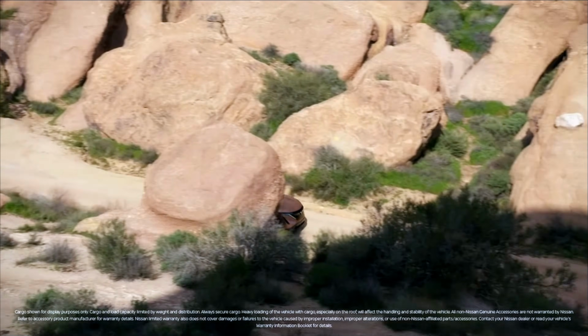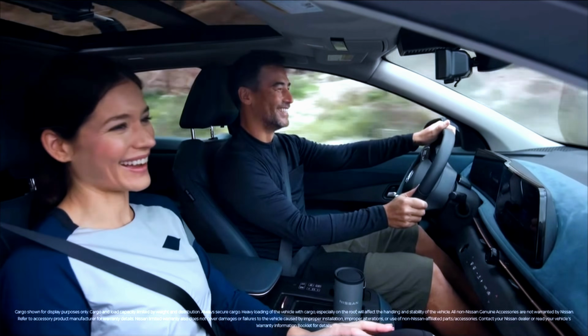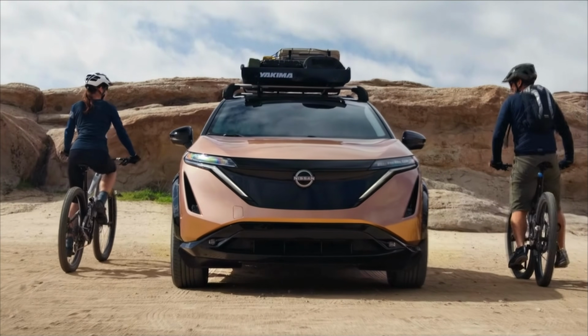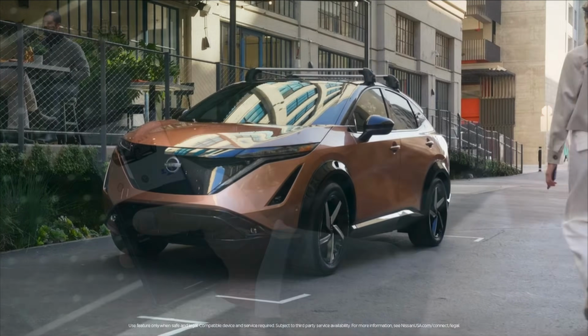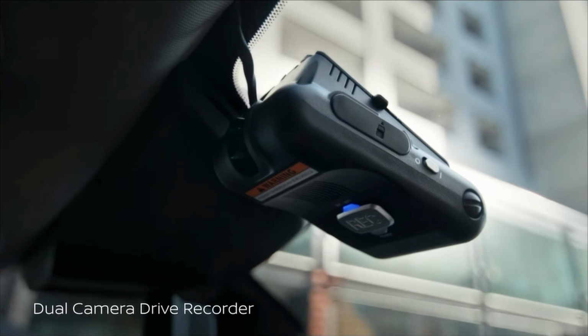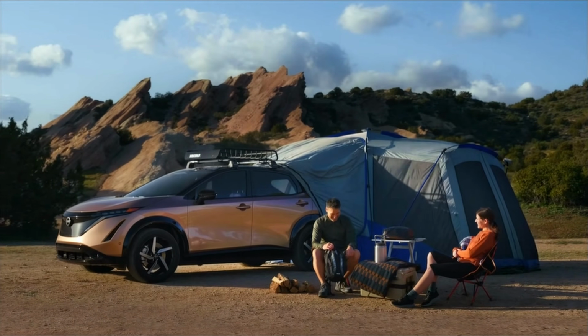One of the last things I want to mention in this review is that Nissan offers some useful factory accessories that I think add convenience and enhance the ownership experience, like a virtual key which allows drivers to use their phones to access and start the Ariya. There's also a dual camera drive recorder, pet divider, and a hatch tent for camping trips.